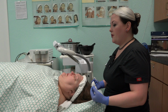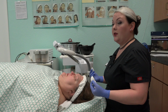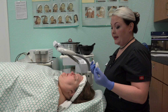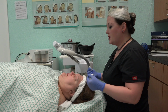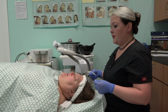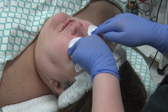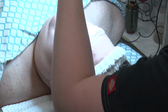Now that we've thoroughly warmed up the skin, we're going to do the optional step of being able to do extractions as needed. We don't pop active acne, but we do take care of blackheads, and we can also take care of milia, which are closed pores that you are not able to squeeze, which look like tiny little white dots. I'm going to go ahead and place these little pads on your eyes, and I'm going to do a thorough skin analysis underneath the loop.